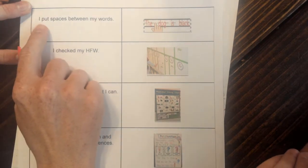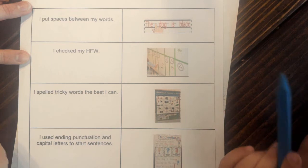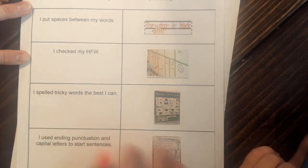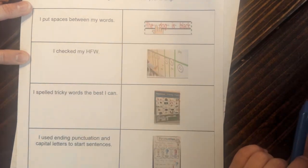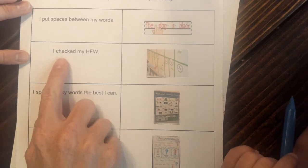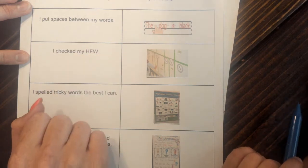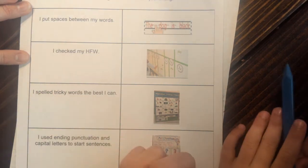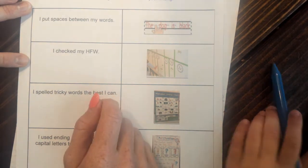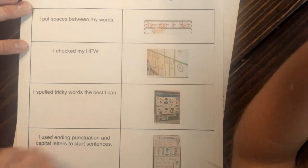So the first thing on our checklist says I put spaces between my words. That's so important. You know, we've talked about that all the time about making our writing easy to read. And that includes our handwriting. Super important. I checked my high frequency words, HFW. That's our sight words, which normally we would use the word wall. You can print the word wall, or you have your sight word cards, and that's actually what we're going to be using today to fix up Kaden's writing too.